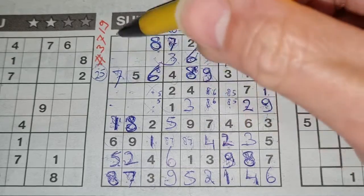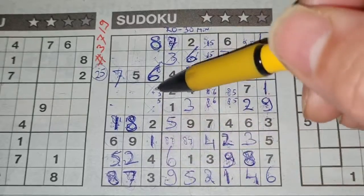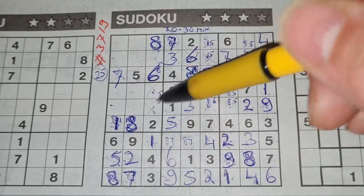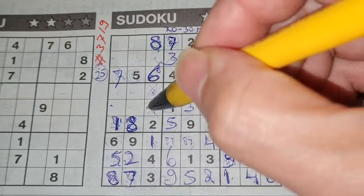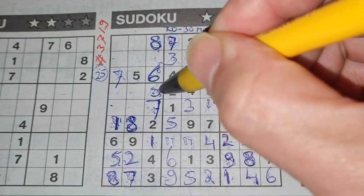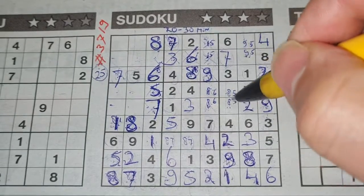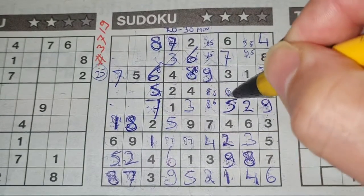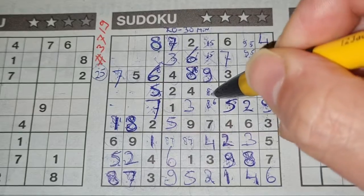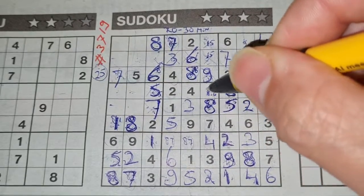Yes, 7 in this column, 7 in the second column. So in the third column, only 2 places for the 7, here or there. We see there 7, no 7 there, so 7 should be there. And I've eliminated the 5, so the 5 goes here. Now we have a 5 there, so this box can't be 5 anymore. That box should be a 5, and this box should be an 8. Now we have an 8 there, so this box can't be 8 anymore. That box should be an 8, and this box should be a 6.